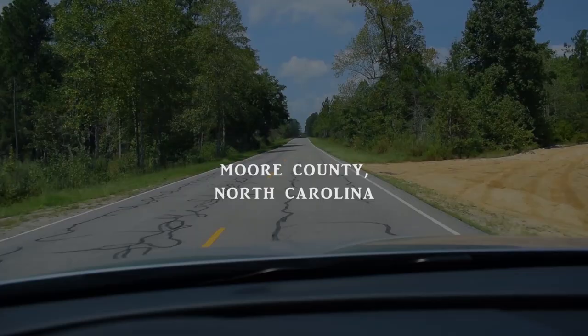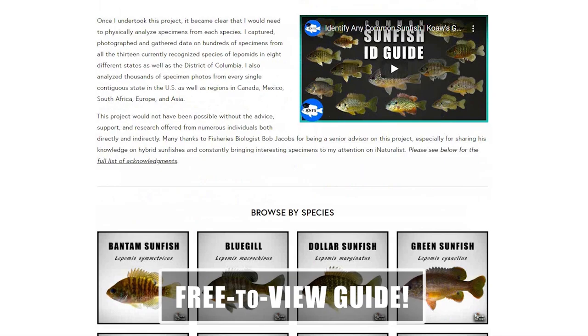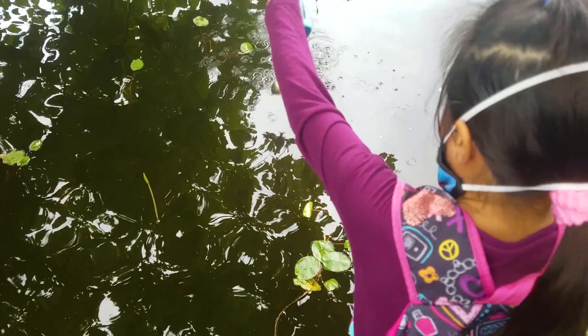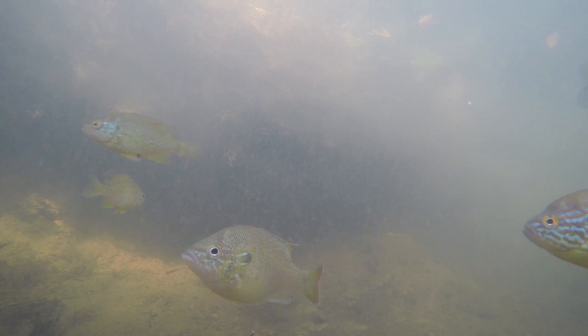There are currently 13 recognized species of sunfishes in the genus Lepomis, and I plan on catching all of them for a very thorough guide that I'm working on. For novice anglers, mom and dad taking their kids out on the weekend to go catch some fish, to more veteran fishers who might not be familiar with the fishes in their area, to wildlife officials and researchers doing surveys.